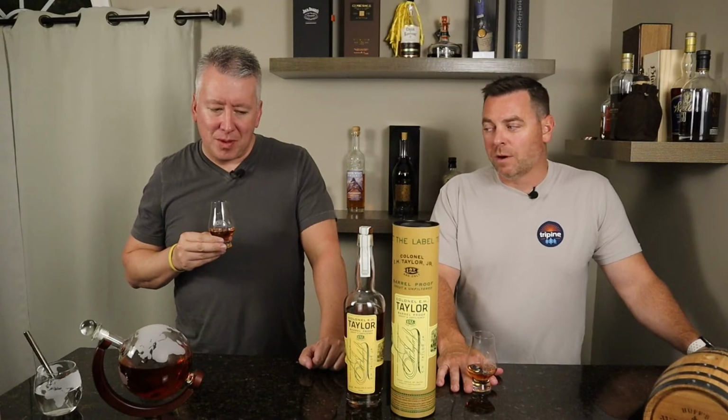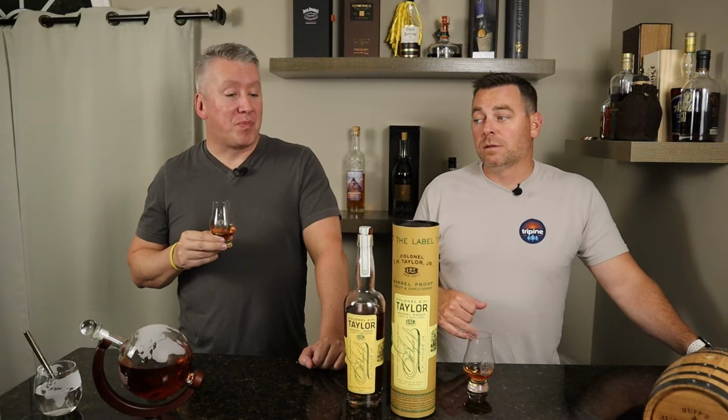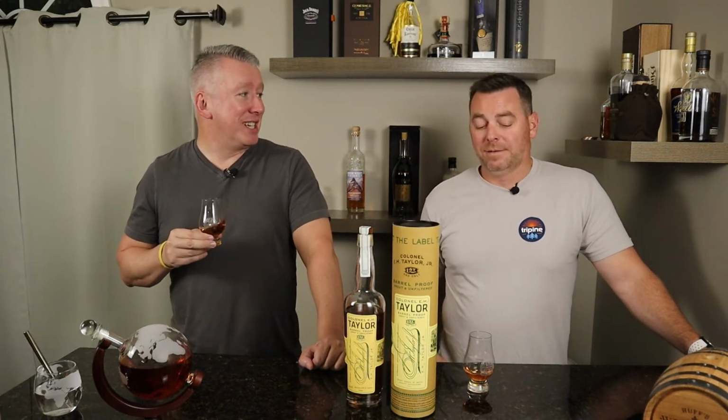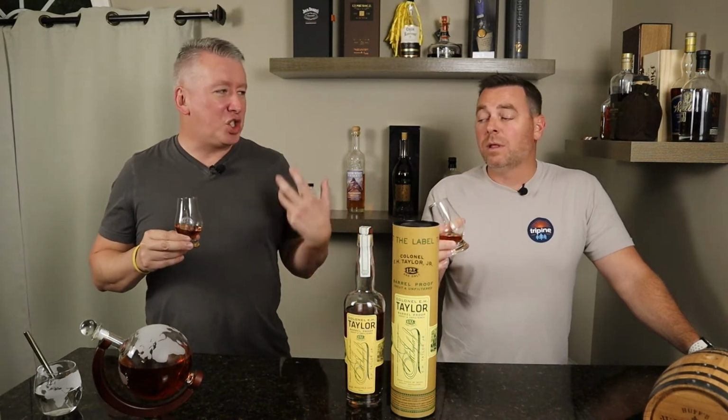I have a feeling water is going to make this even hotter, and maybe some of that chocolate and molasses will come out. I can maybe go down the molasses path in there. I am not getting chocolate. Not even a chocolate-covered caramel, covered cherries is what I'm getting. It's a caramel note that's really the apparent note for me. And the caramel cherry nose.